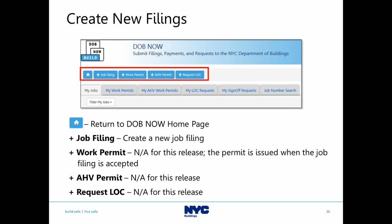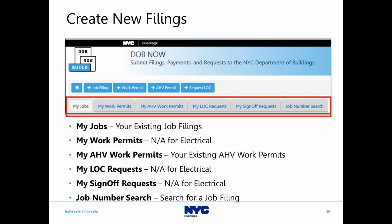To create a new filing, you're going to see a row of icons up top. You just click on the plus job filing button. The work permit button is not necessary in electrical because the permit is issued once you finish the process. So you don't have to do that separately. It just happens as a part of the job filing process. AHV and request LOC are not applicable for this release. And hopefully the LOC will be at some point, but AHV is not really applicable to electric at all.